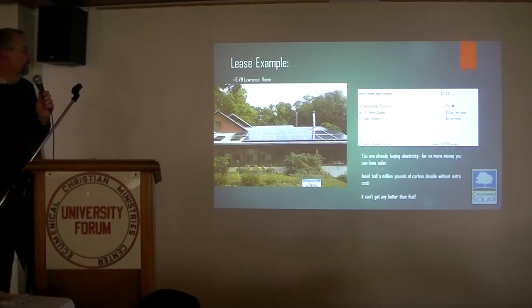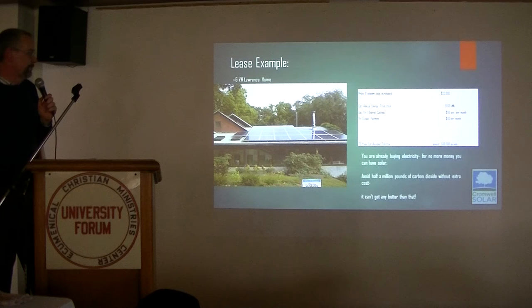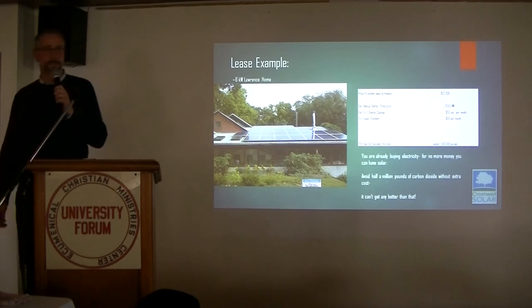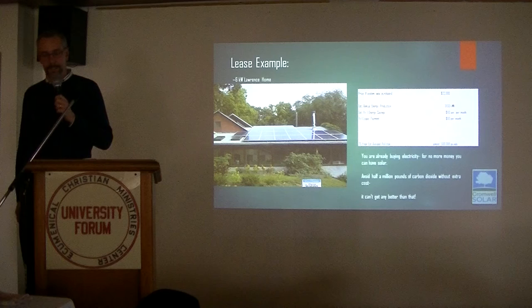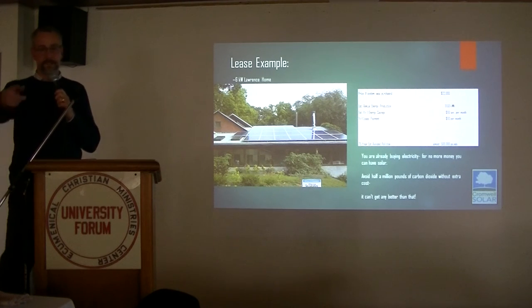An example here of a system. This is just outside of Lawrence, one of the owners of Mother Earth News magazine, actually. This one is $22,000 if they bought it, but they actually leased it. They're saving around $10 a month. They're getting their energy $10 cheaper than they were already paying for it. And at the end of 15 years, they'll own the system. That's a little bit more clear.